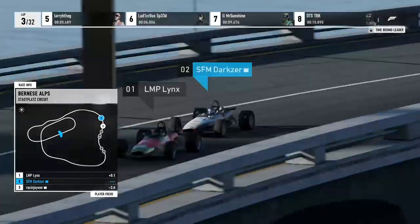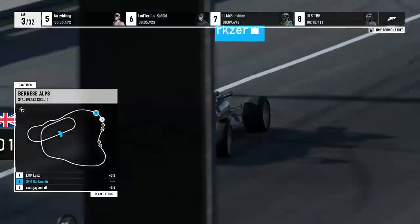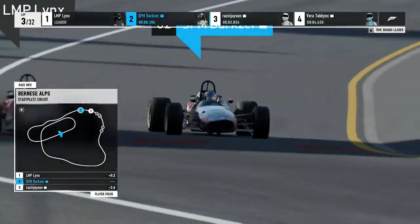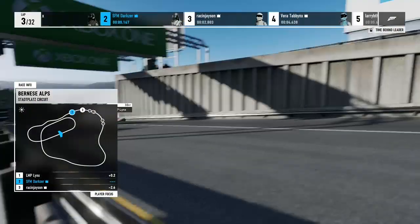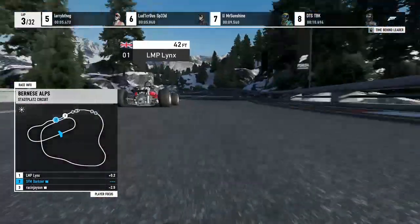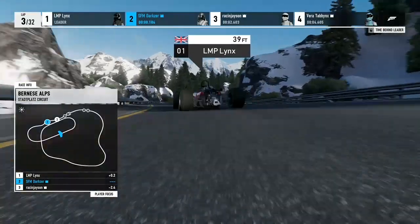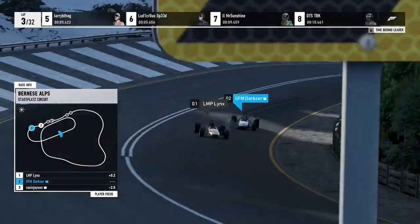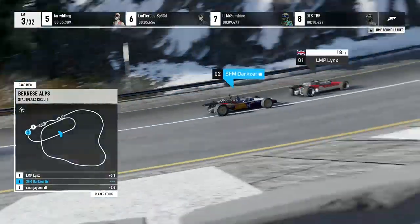Jason is 2.5 seconds out of this fight. Mind you, Lynx and Jason are teammates, and normally it's Jason who's ahead of Lynx, so this is, I'm sure, a very interesting dynamic for that duo. Yes, exactly. It's a very interesting dynamic, to say the least. And like you said, Lynx is trying to keep Darkster at bay.